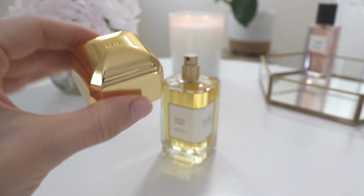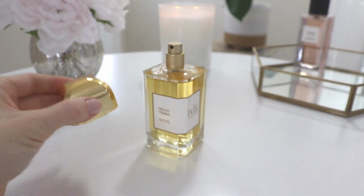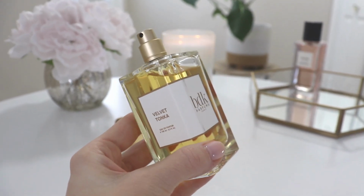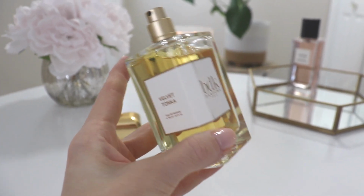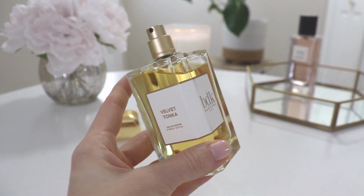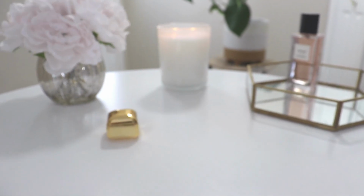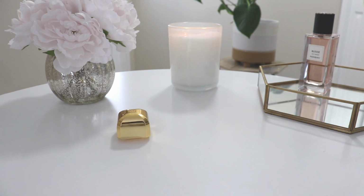So again, with BDK, you do have the really heavy weighted cap. This is the bottle up close. You guys, I can smell it from here. Like, I took the cap off, I can smell it from here. It's a very strong perfume. Amazing performance with this one. Don't worry about performance if you get this. Oh, you guys, I don't even know.